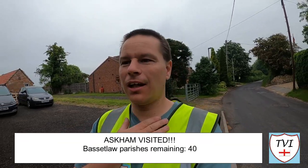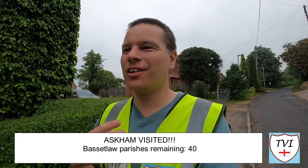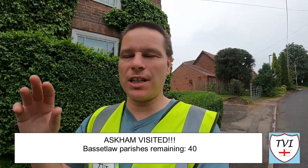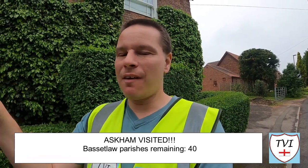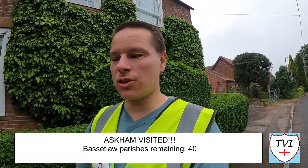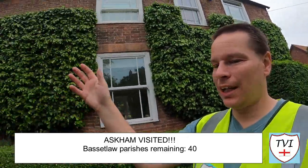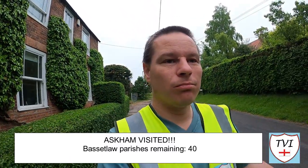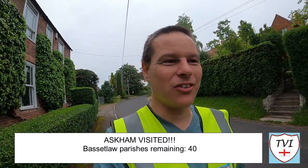Gotta be honest, a lot more to Askham than I thought. Initially, when I looked on the map, it looked to be just one street, Town Street. But then I investigated around the corner as I came back to the car and found this, which is Top Street, which has got the village hall on it and the chapel as well, which I managed to get a shot of too. Yeah, there's a lot more to Askham than I thought.